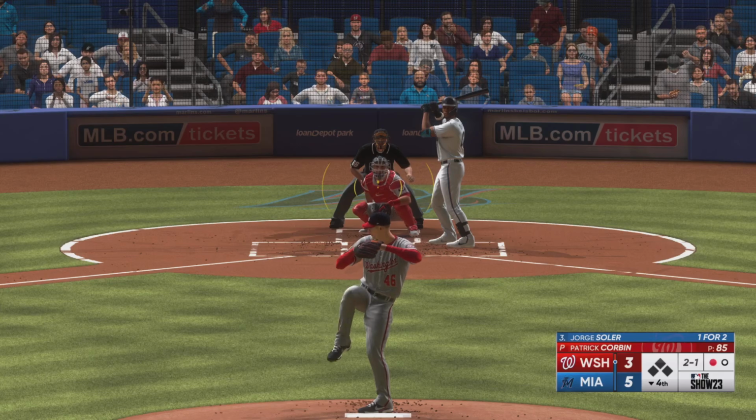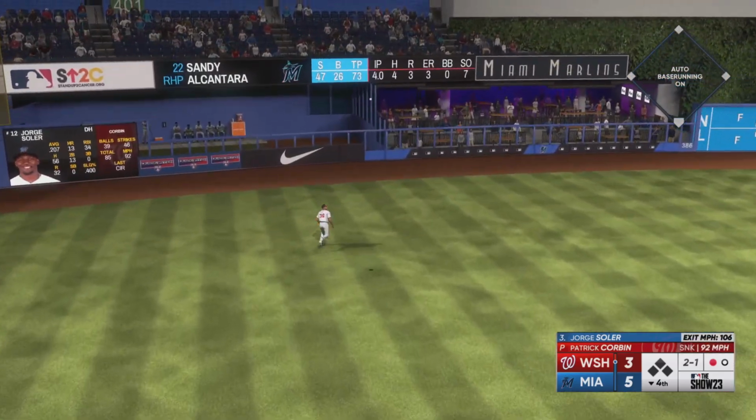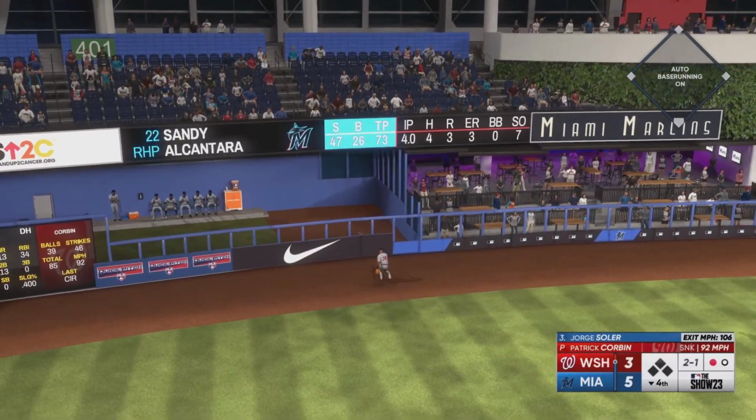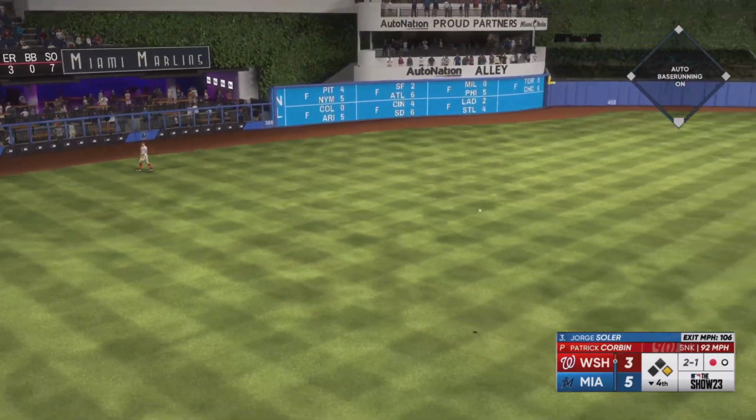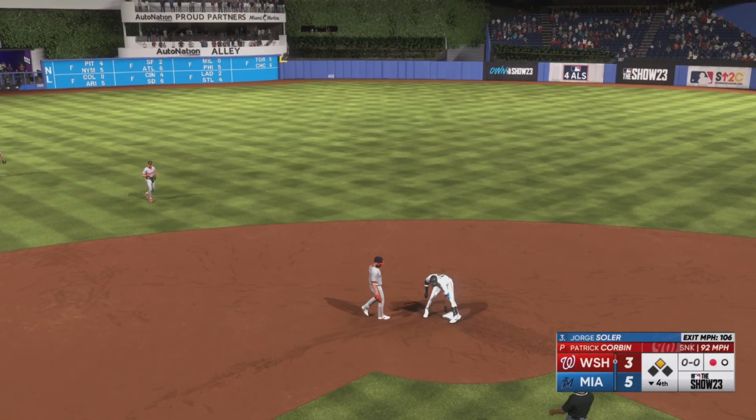The 2-1. There's a swing and a drive. And it one-hops the wall. Now he turns and heads for second. Garcia with a relay throw, but he's in there easily.